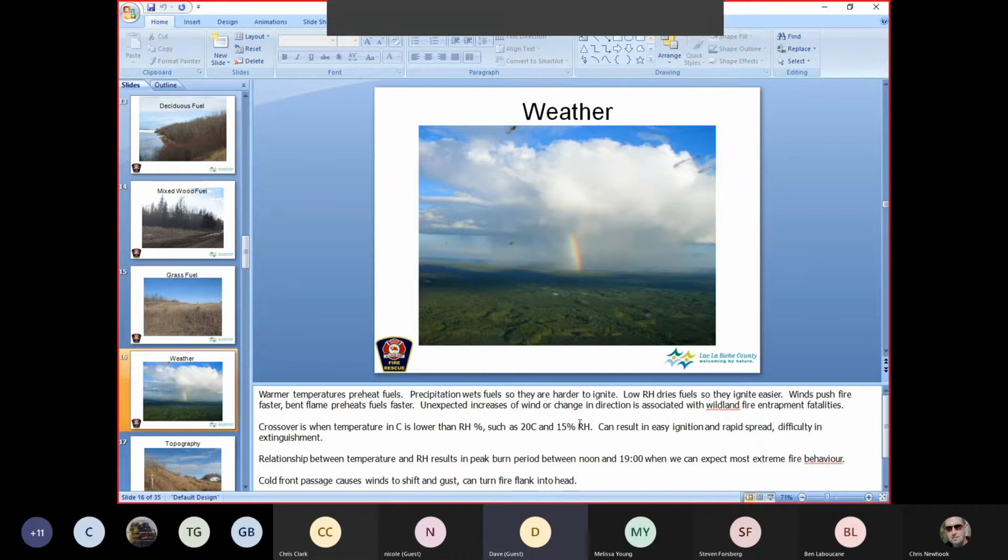Now, when it comes to weather, it's an unexpected increase or change in wind direction that's associated with wildland fire entrapments. And remember, if you go back to the parts of a wildfire, we talked about the flank and the head. If you think that you're on the flank of a fire and it's not burning towards you and it's not as intense, and then you get a wind shift and suddenly you've got the head of the fire coming at you, you can maybe imagine why an unexpected increase or change in wind direction can be associated with fire entrapment, people being trapped by the fire. We'll come back to that.